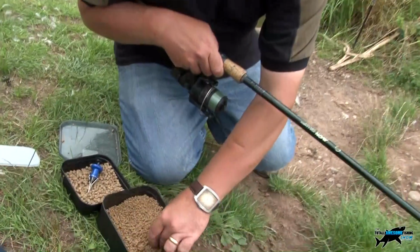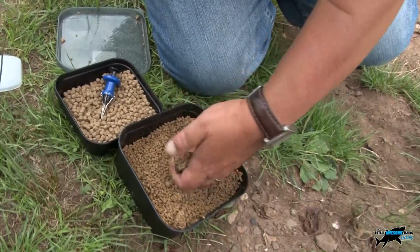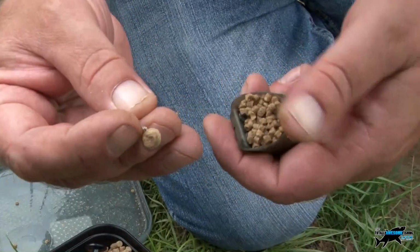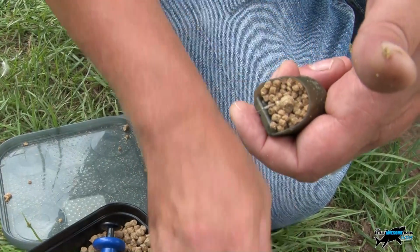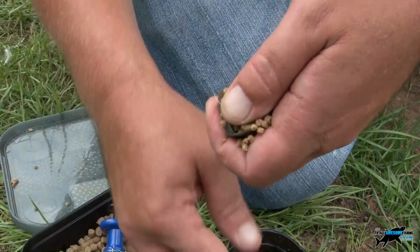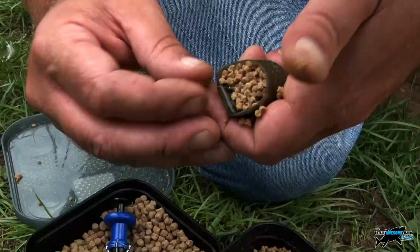I just scoop them up, put your thumb in, scoop them up, put your thumb in. So all it is, it's about 3/4 full now, the pellet feeder. Just put your hook pellet there, right in the centre. And all you need to do, grab a small amount of pellets, just to cover it. You don't want to squeeze it too hard because they won't come out in the water.